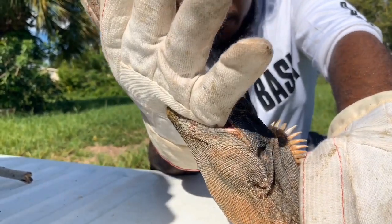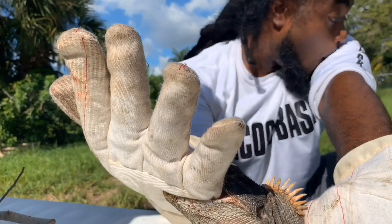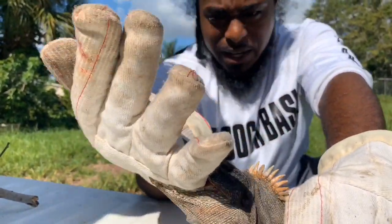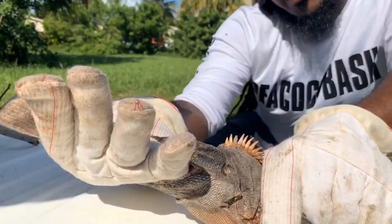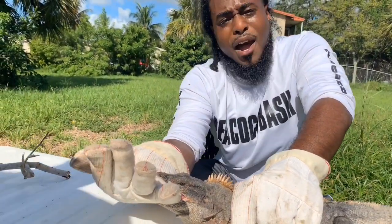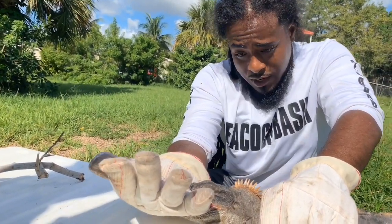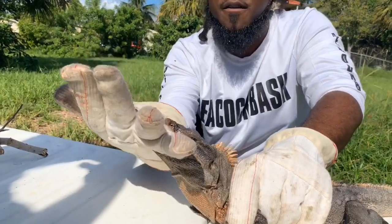Even through the glove, I feel it. His teeth are like, when he goes this way, if he's pulling, he's basically locked in. His teeth are C-shaped. They're curved backwards. So every time I pull forward and he chomps, I'm just making it worse. Woo! Yeah, he's not coming off.